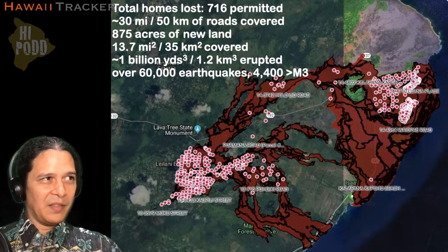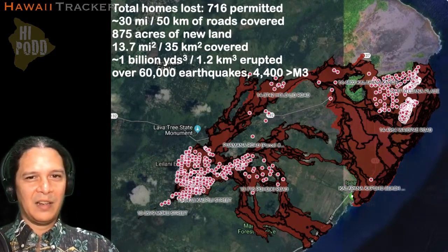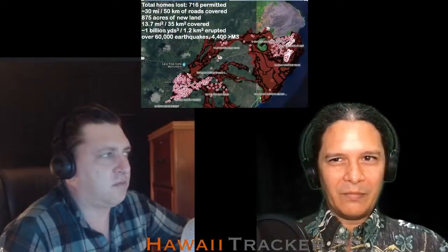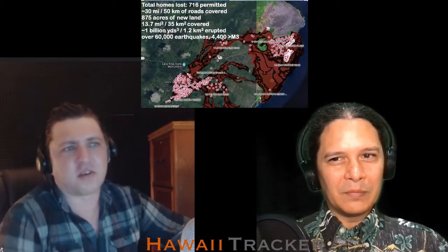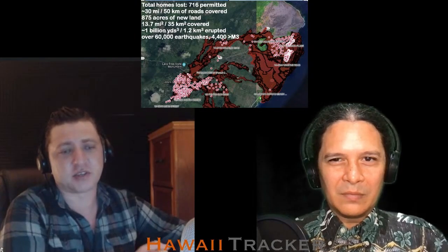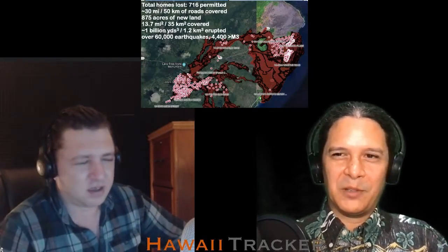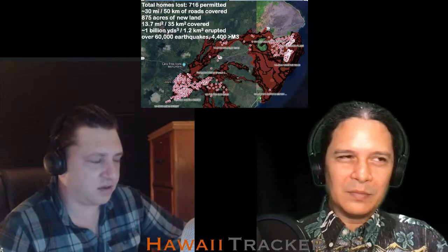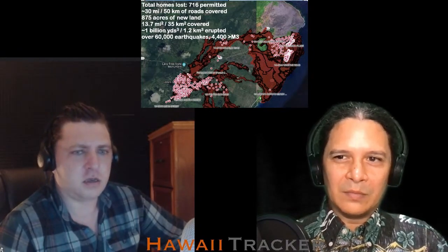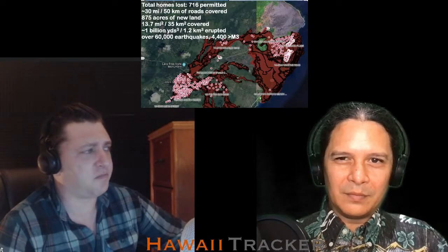Total homes lost, I think the number I got to was 716 permitted. A lot of other things are unpermitted that we haven't seen research exactly nail down. This is Dane's map. Go ahead, Dane. Yeah, that wouldn't be exactly permitted. It would be that they had a tax map key. They were taxed by the county as having a residence on them. Some of those were unpermitted, but they're recognized anyway. Right, that's the number we're hearing from the county also. I do believe that number, because my number of permitted homes ended at like 580, and then the rest were unpermitted, and it got grayer and grayer the further you went into it. But that's roughly the number.